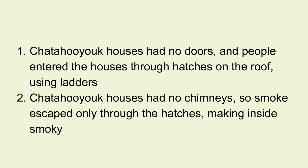The professor describes the appearance of Çatalhöyük houses. What are the 2 main ideas here? Although many details of the Çatalhöyük houses were described, the professor emphasized the following 2 aspects of the houses the most. 1.